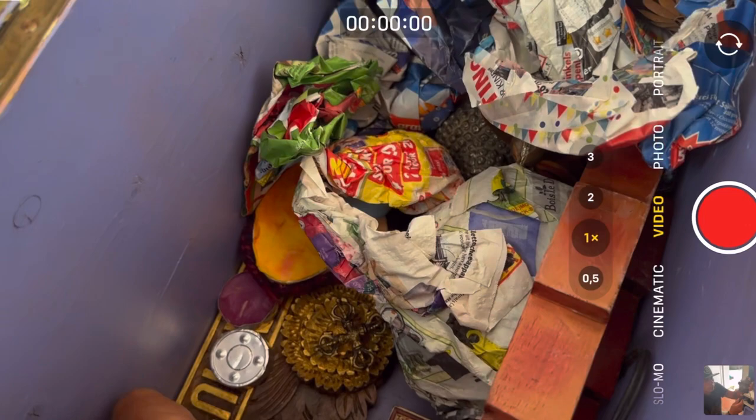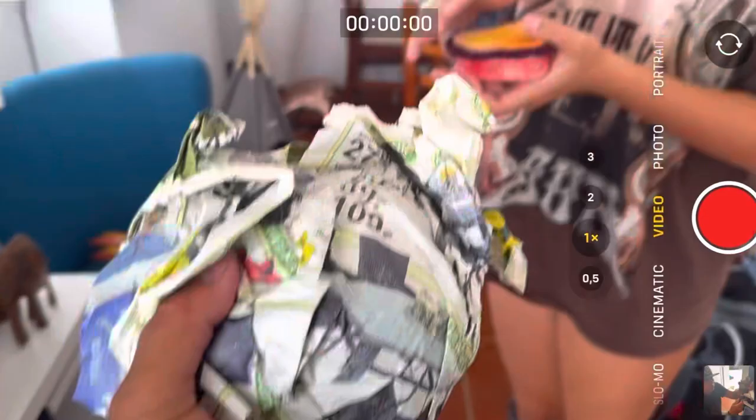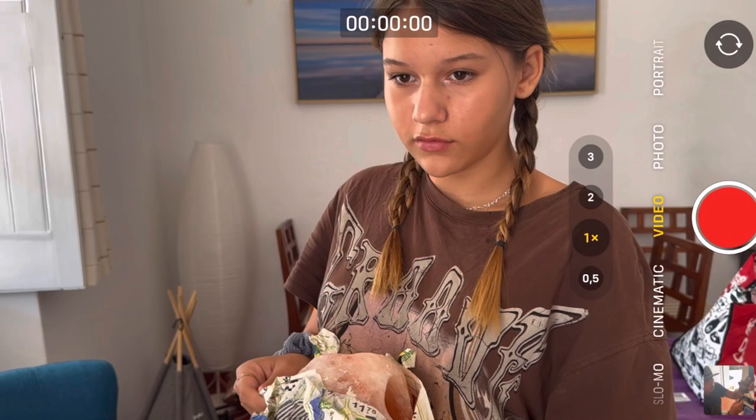That one. What is that? Oh, this one is heavy. What is that? It's the salt stone. Ah, the salt stone. Fine. And of course, from Tayhutu. So we are unpacking everything.